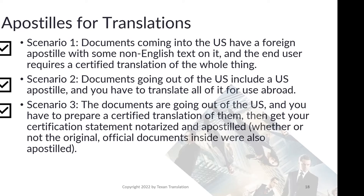You know, bureaucrats who only speak English, they get scared when they see other languages, and they want the whole thing translated over. And then you'll translate the 2nd page, which is a German birth certificate, into English, and then you'll give that certified translation to your client. And depending on who they're turning it into, they might also want your certified translation to be notarized, but probably not in that scenario.